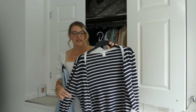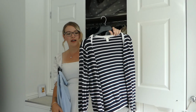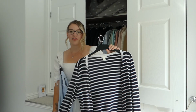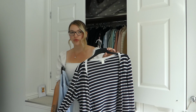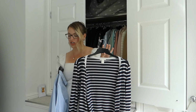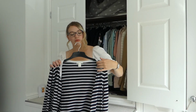Next we've got blue, so starting with cardigans. I've got this navy blue and white striped cardigan. This again is giving like nautical, old money, summer style, I own a yacht kind of summer. But this will stay in my wardrobe all year round as well because it's a cardigan.